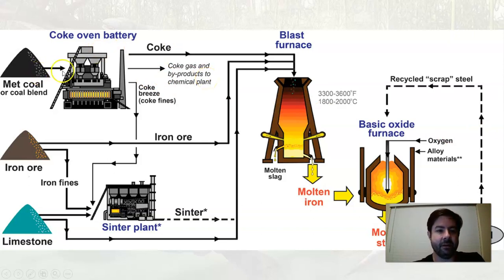So you have coal, and you heat it up to make coke. So you add coke, you add the iron ore, like what we get from the banded iron formations, and you actually add limestone as well. You heat it all up, and you get molten iron, and then you get the slag byproduct, which is actually a byproduct of limestone. And then you take that molten iron, and you add in oxygen and some additional alloy materials to take iron and make it into steel.